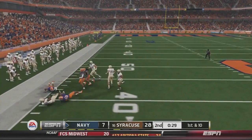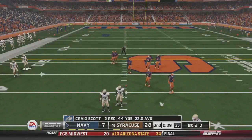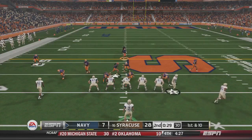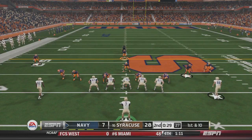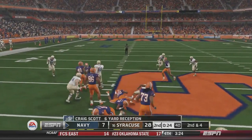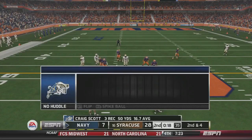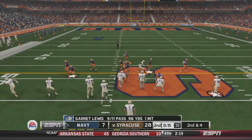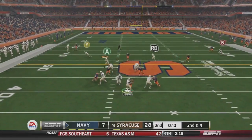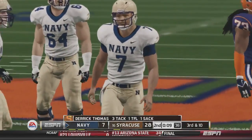Fires it out, and he is good. Outside pass, 16-yard reception by Navy. 29 seconds left. We're going to see some two-minute drill action here, folks. Quick pass over the middle. It's second and four. Five wide. There is a sack on the play. 7-yard loss. Timeout by Navy.